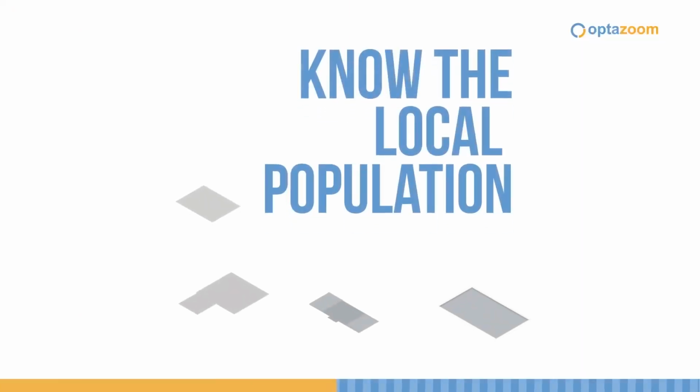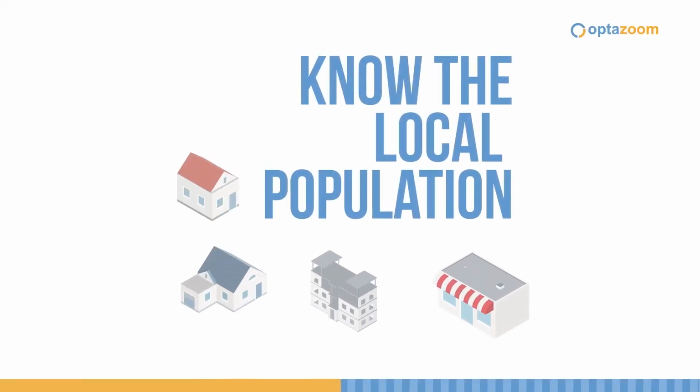Since a huge portion of what you're going to pay for is to secure the goodwill and obtain the active patient records, you want to have a really good idea of who lives and works in the area close by, and also who your competitors are.